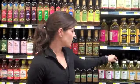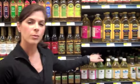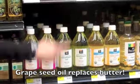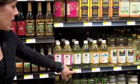Okay, here is the grapeseed oil that we use so much, and so we use the grapeseed oil instead of butter. This is the 365 brand, and it's pretty cheap. I know we go through it sort of quickly, but it's the cheapest way to buy the grapeseed oil, and I think the flavor is actually better than the top brands up top.